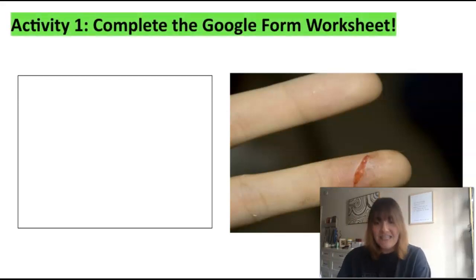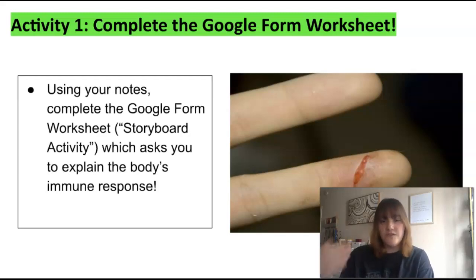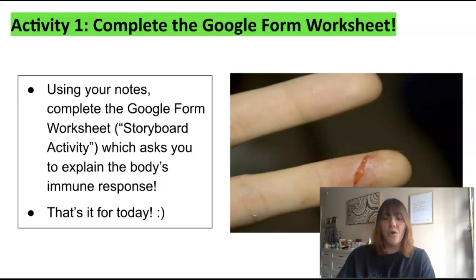So your activity for today, your only other activity for the week, because I knew it was notes heavy, I made just two short activities. You're going to do the Google Form worksheet. And basically, using your notes, you're doing this storyboard activity, and it's just going to ask you to explain the body's immune response in response to someone getting a paper cut. And that's all you need to do for today. So go ahead and use those notes to answer those questions.